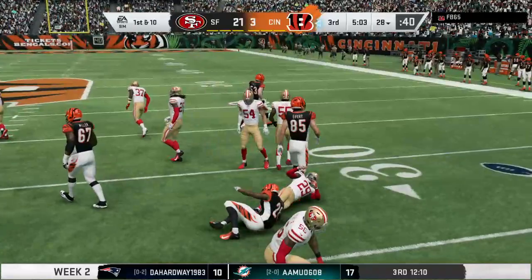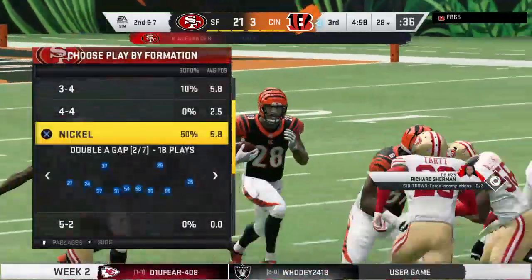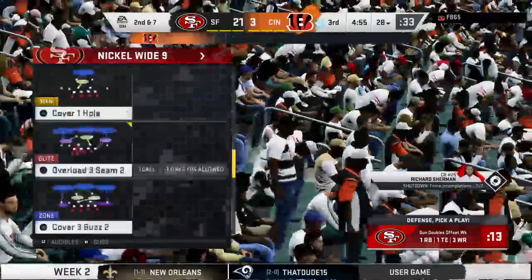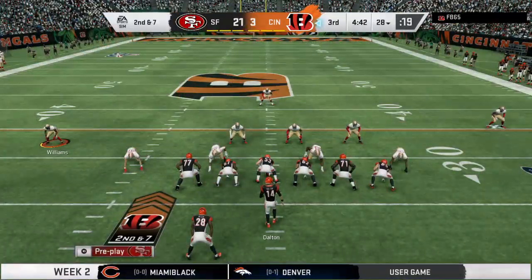Well, they're going to get about 3 here out of this first down run, and that'll bring up 2nd and 7. Give them 3 on first down. It'll set up a 2nd and 7. Brings up 2nd and 7 at the 28-yard line. Here's 2nd and 7 now from the 28.